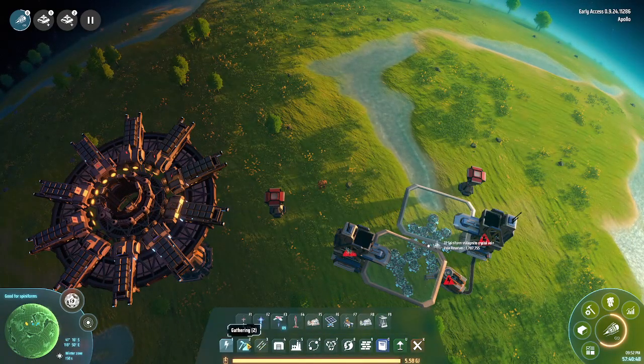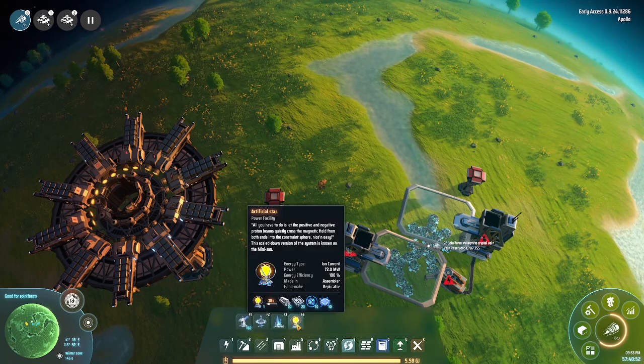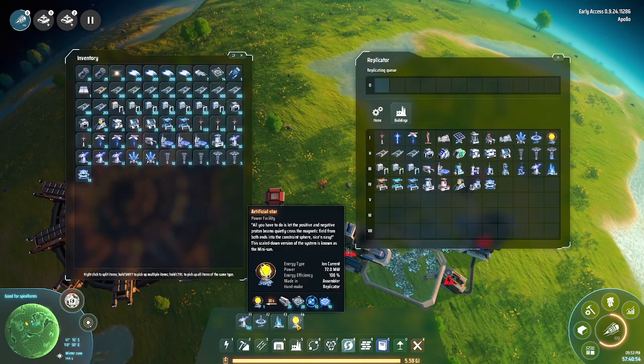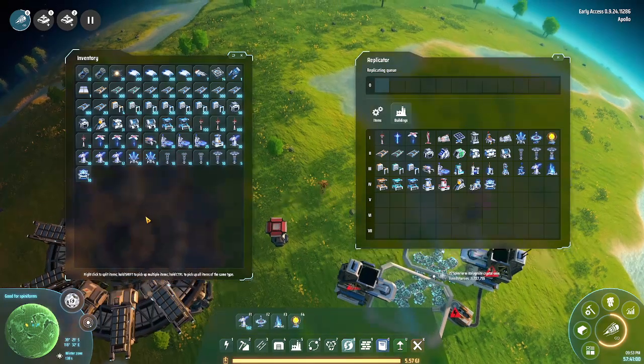We're going to need some power production here as well. I'm just hoping that I've got something in my inventory. Ah, damn it. I was hoping I had a few artificial stars just kicking around in my inventory, which I don't. And that's a bugger.